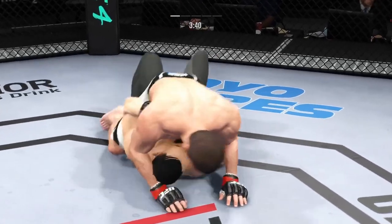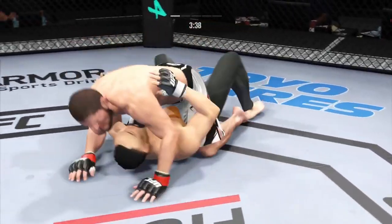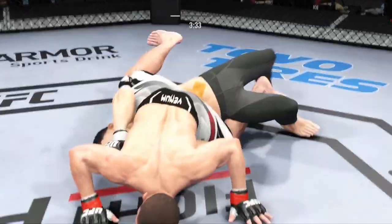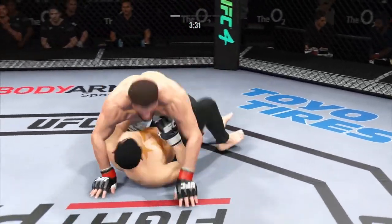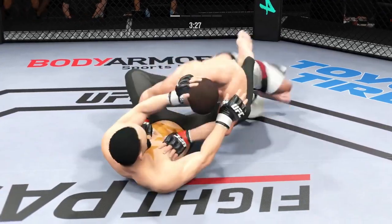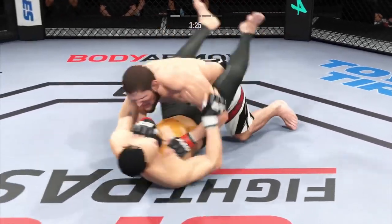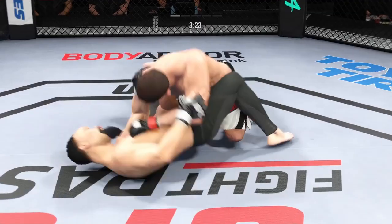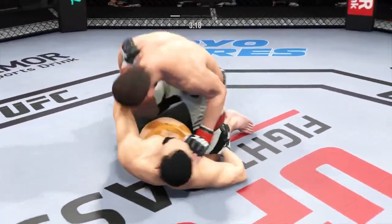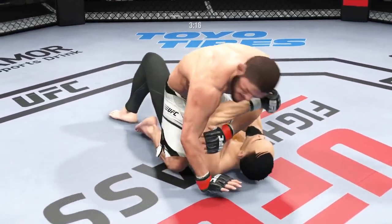All right, he's got the full mount now. Is this one of the most dominant positions in MMA? Is that fair to say? It's a very dominant position. It's one of the most ideal positions you can get to, especially if you are fighting someone that doesn't truly understand that they're not in as much danger as they are, because it's dangerous, but there are a lot of outs. And if a person isn't very understanding of that, then you can really, really put some damage.